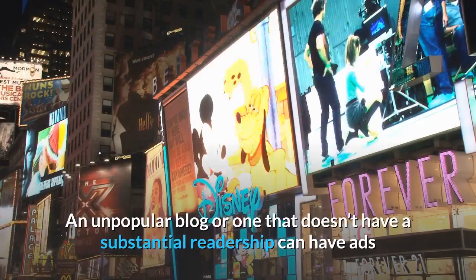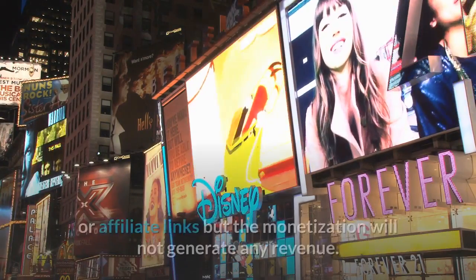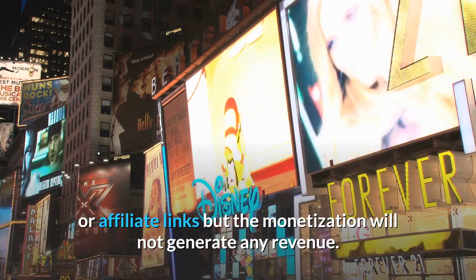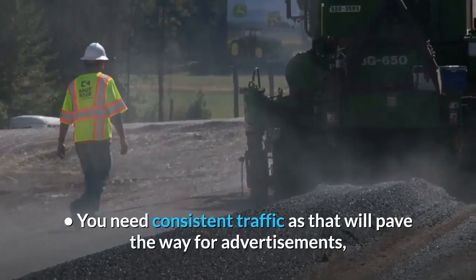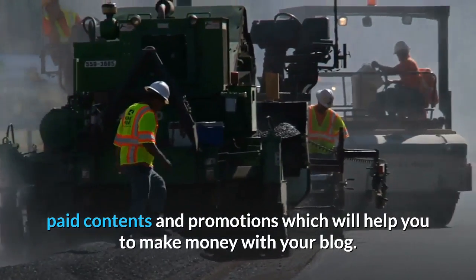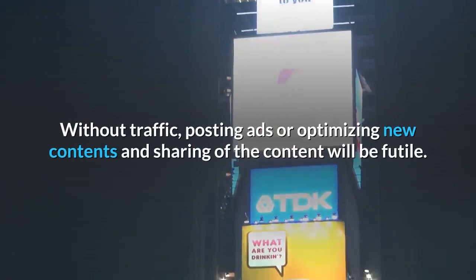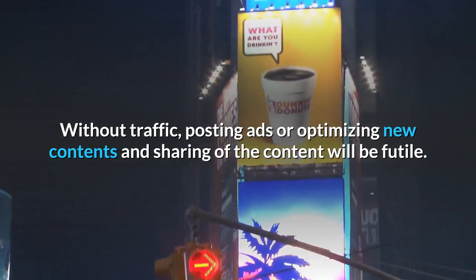An unpopular blog or one that doesn't have a substantial readership can have ads or affiliate links, but the monetization will not generate any revenue. You need consistent traffic, as that will pave the way for advertisements, paid contents and promotions, which will help you to make money with your blog. Without traffic, posting ads or optimizing new contents and sharing of the content will be futile.